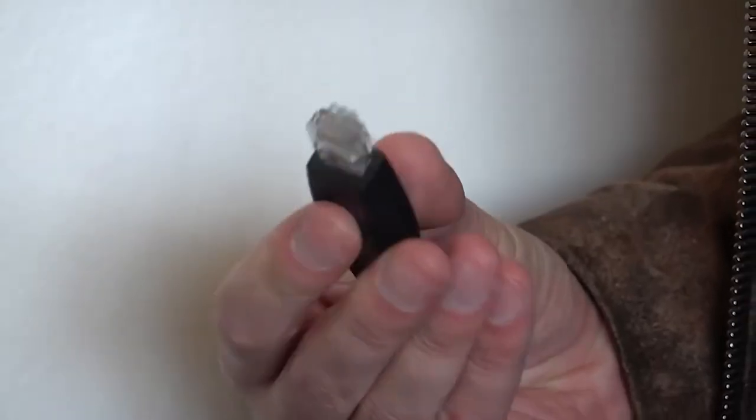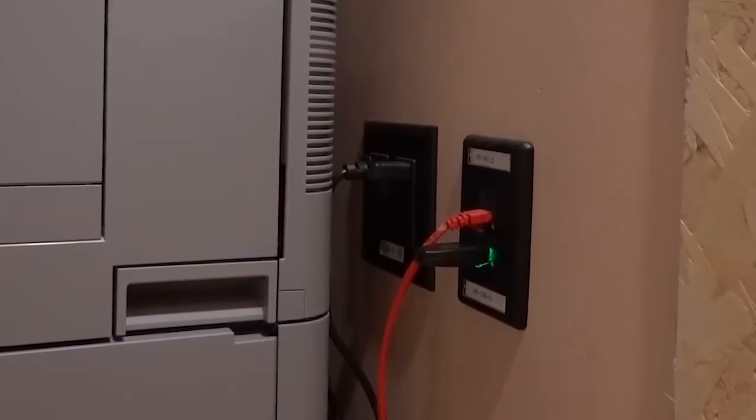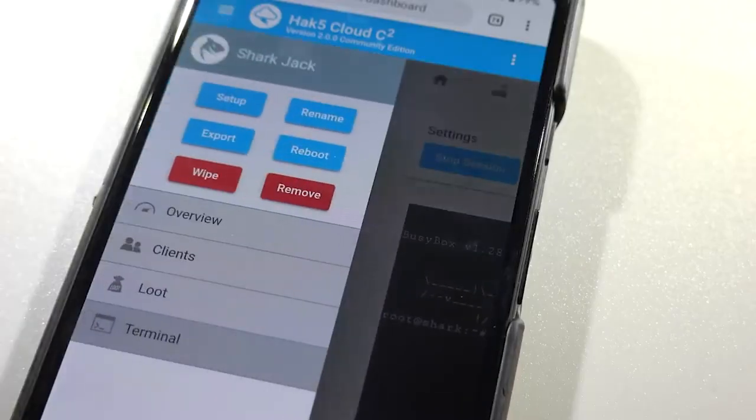The Shark Jack. It's an RJ45 LAN tap with payload execution capabilities and shell access. Your computer gets an IP address from the Shark, and then you'll be able to pull off all the loot, all of the logs, and all the good stuff it nabbed over SSH, and that's also how you can change out the payloads.